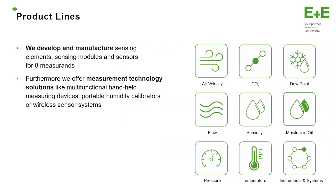So 8 different measurands is really what we focus on: air velocity, CO2, dew point, flow, humidity, moisture in oil, pressure and temperature. We don't manufacture the pressure sensors, and these are mainly an ancillary product that's built onto these so that we can get more accurate readings. But the key to a lot of this is they all stem from similar technology.